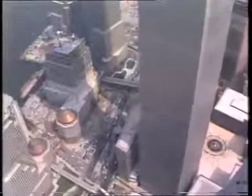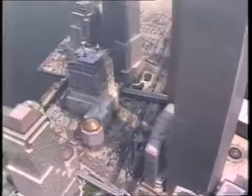And that's what we use to design the buildings. We take the forces from the top and we make sure they get down to the bottom. Well, 13,000 tons is a lot of force.